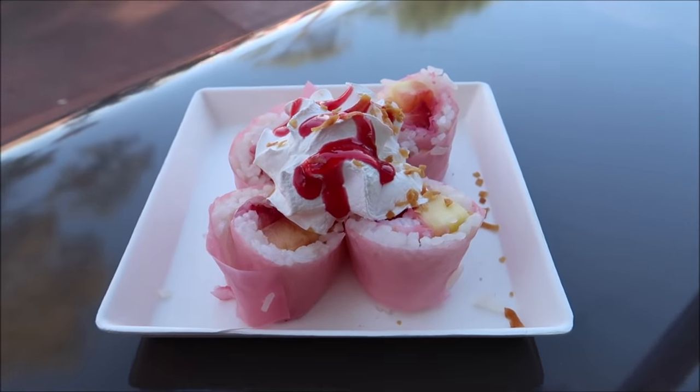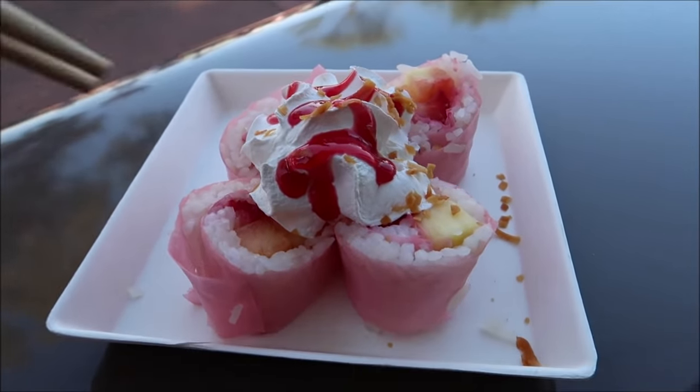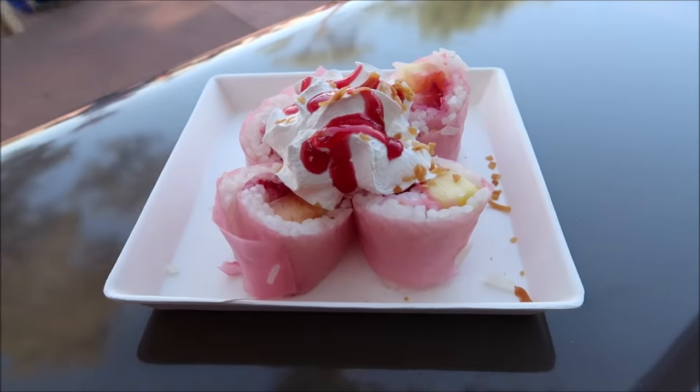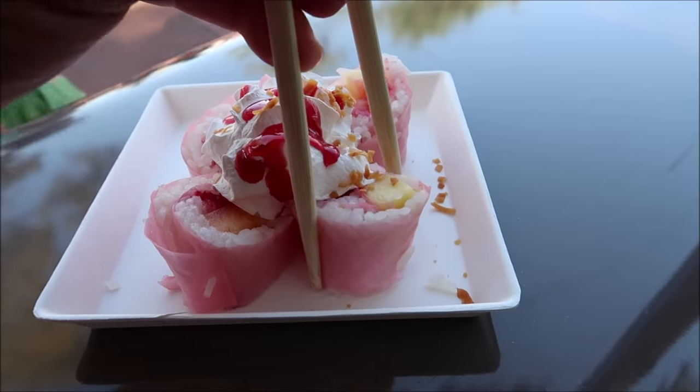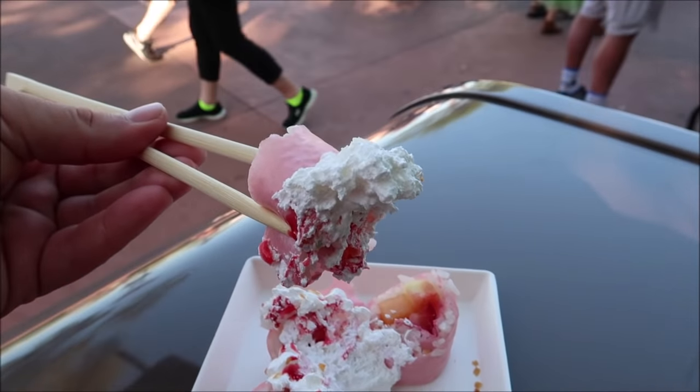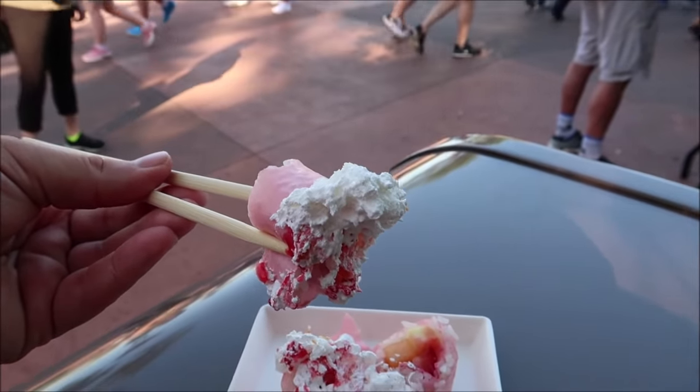Here it is. We get four little pieces, and it's got pineapple, strawberries, whipped cream. I think this is little coconut in there, and we're gonna grab a piece right here. And then of course you gotta get the whipped cream. Oh, look at that. That's a perfect bite.